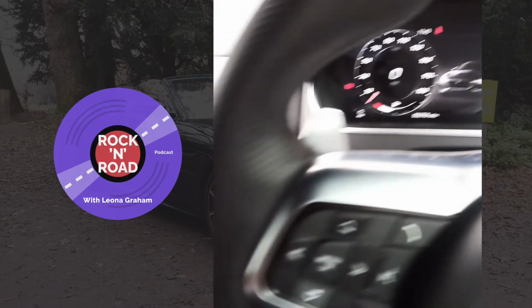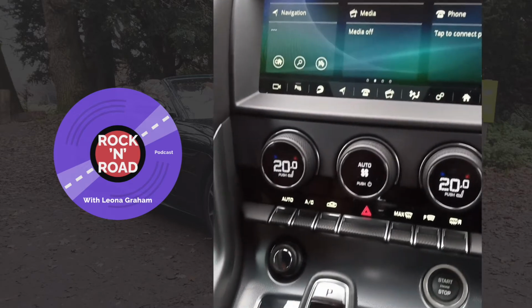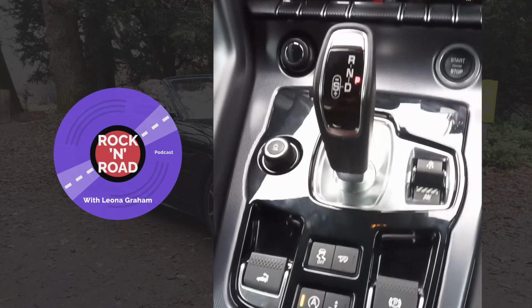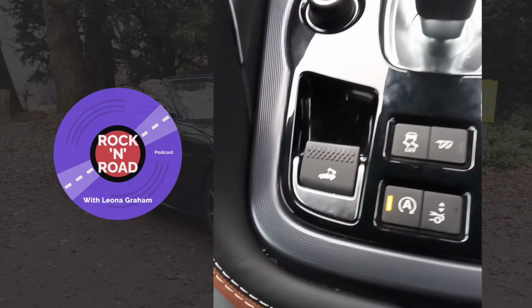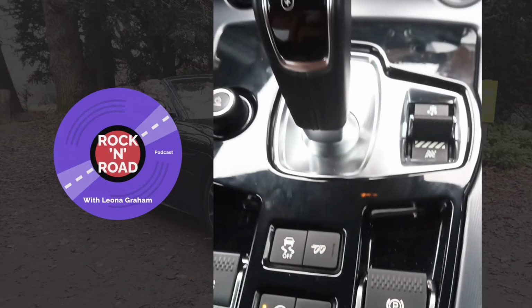The media centre in the middle, well, this is familiar to me because remember that E-Pace I had last year from Jaguar? It's the same sort of thing. Further down we have the button for the roof, which comes off in a matter of seconds, and you can put up and down whilst you're driving at 30 miles an hour or less, so that feels very posy.